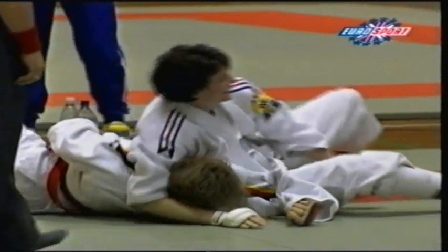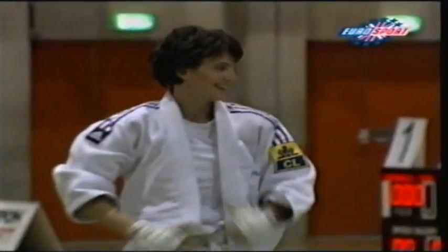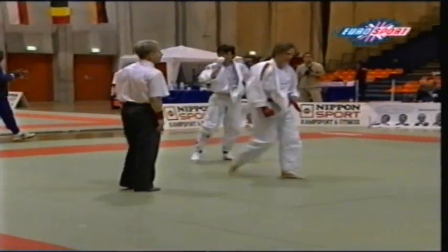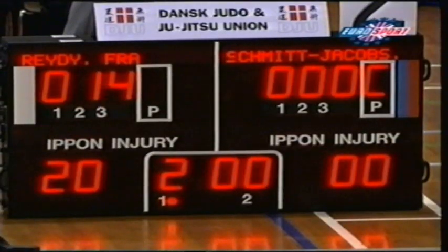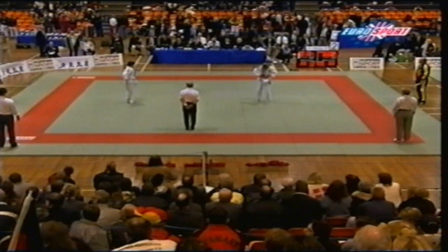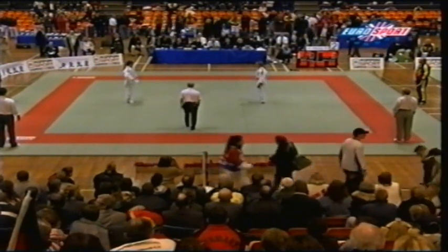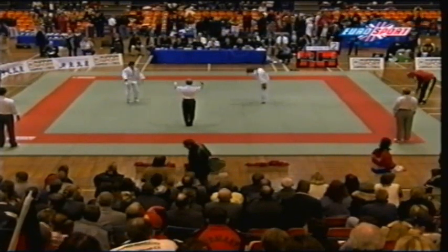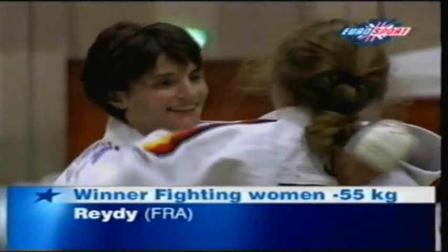The girl, Simone Schmidt-Jacobs from Germany underneath, unable to get out. And winner there by full ippon to Annabelle Rady of France. So there's the final score. Bronzes went to Rosenvanger of Denmark and Gasco of Spain. So a hard-fought match there. But stay with us. We'll be back very shortly with the Jiu-Jitsu free fighting.